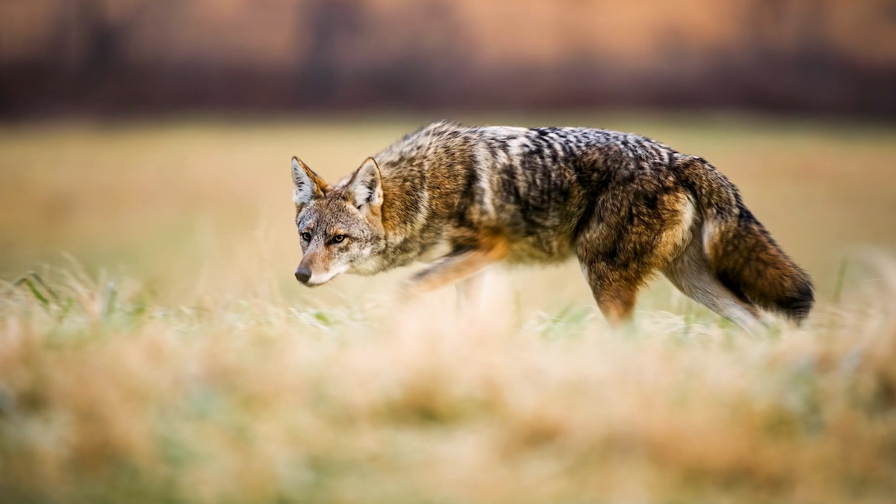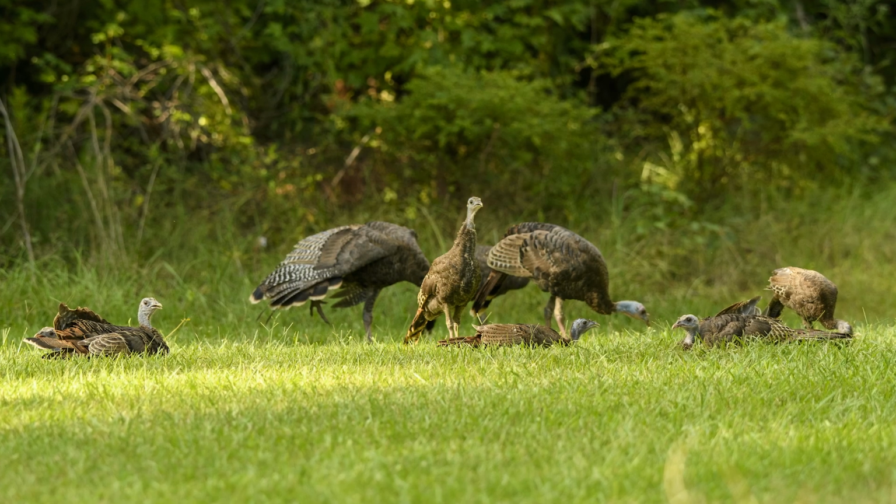And it's up to their mother to get them through the day and tuck them in safely at night and get them to that point where they can get up in a tree. Then you've got some good chances of those poults making it right on into adulthood.